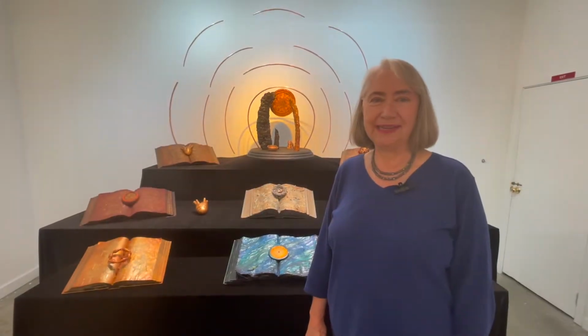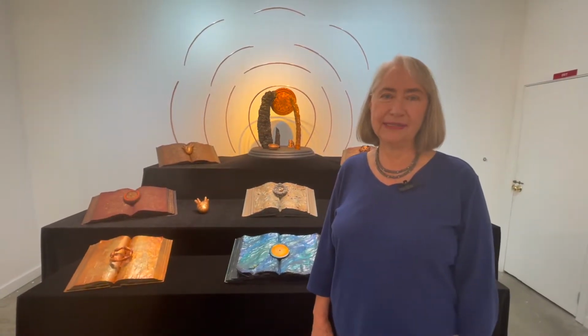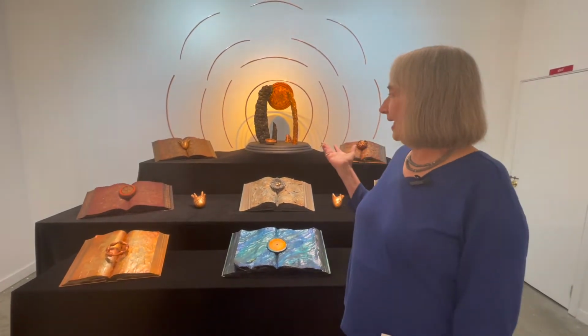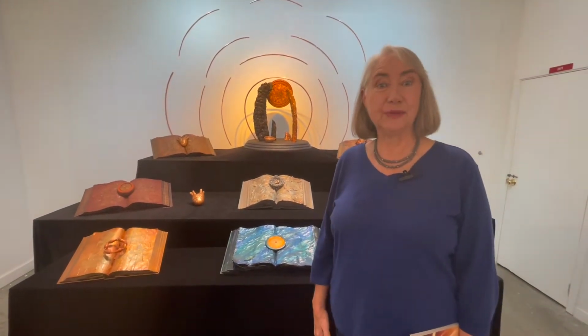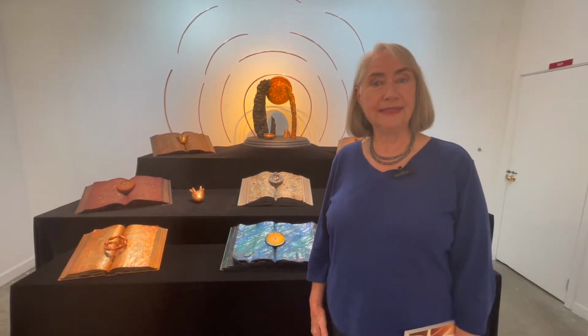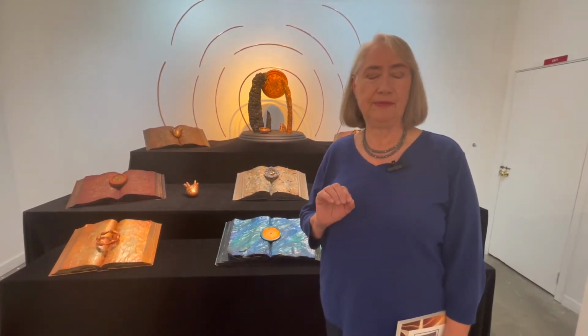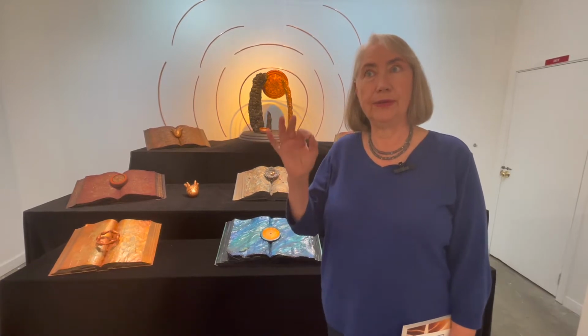Hi, I'm Deborah Kennedy. I'm part of the Terra Art Collective, and I'm here to introduce my work at Gallery Route 1. This piece is entitled Sanctuary. I've been working as an eco-artist for many, many years, and I'm a conceptually based artist. Most artists, if you ask them what type of art they make, will say something like oil painting. That's your material and methods.